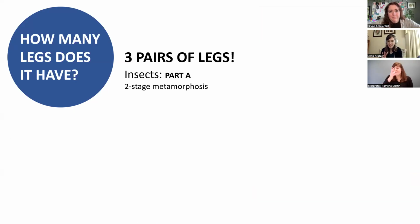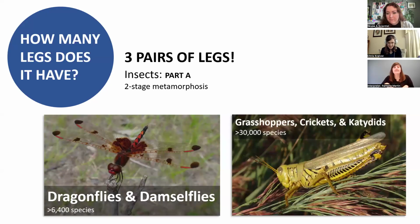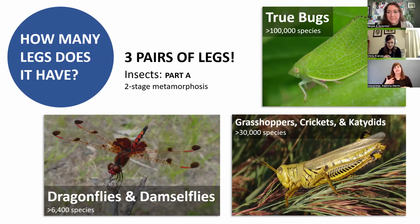If a bug has 3 pairs of legs, it's probably an insect. Over half of all known species in the world are insects. They play every role in nature that you can imagine. Dragonflies and damselflies are flying aces, which catch other bugs out of the sky to eat them. Grasshoppers, crickets, and katydids eat plants, and some of them can sing. Now, usually when people say bug, they just mean any little critter that they find. However, when scientists use the word bug, they usually only mean the true bugs, which mostly eat plants and include insects like aphids, cicadas, and stink bugs.